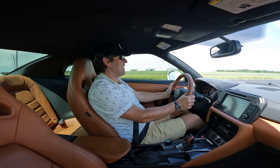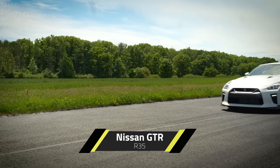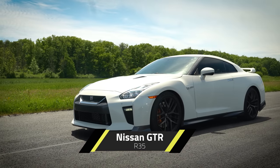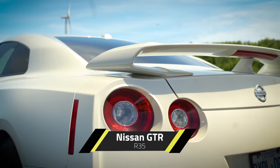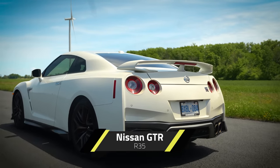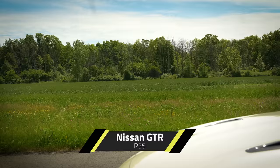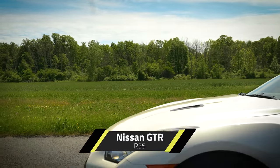This thing is so quick. Today, I'm driving the Nissan GTR. This is the facelift one, I believe the 2019 model. Very excited, this is a beast. It's actually one of my favorite cars. I mean, who isn't a fan of a GTR? R34, R35, doesn't matter. A GTR, it's a GTR.